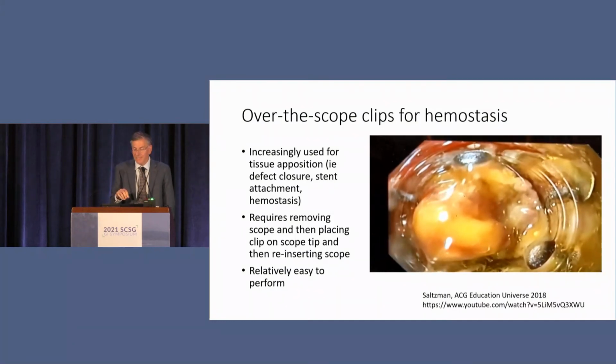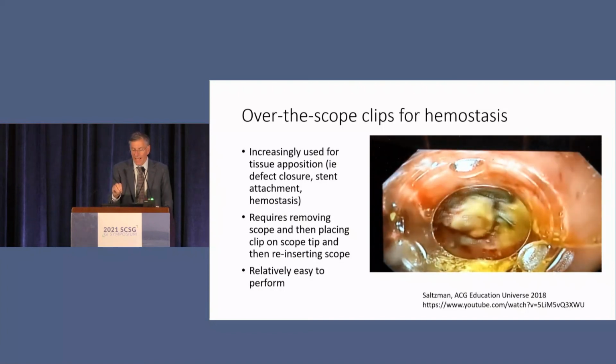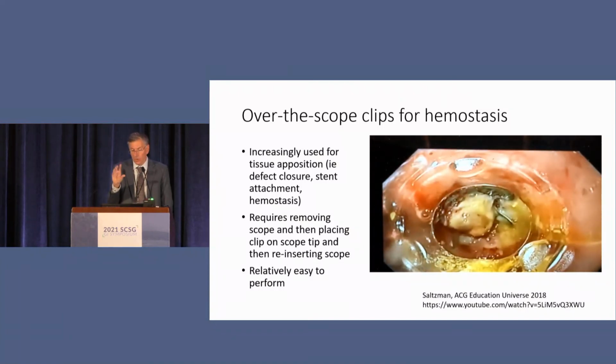And there are two companies that make these now, and there you can see grasping with very good closure of this defect. So again, this is another one that's relatively easy to perform, certainly within the skill set of most gastroenterologists.